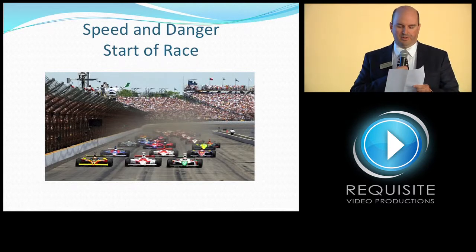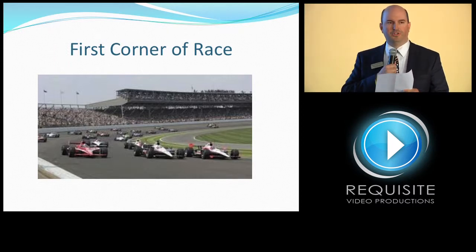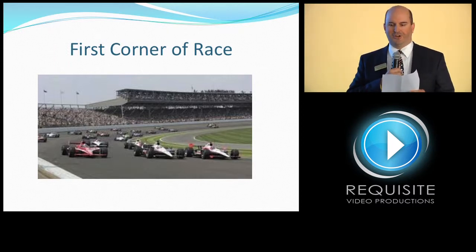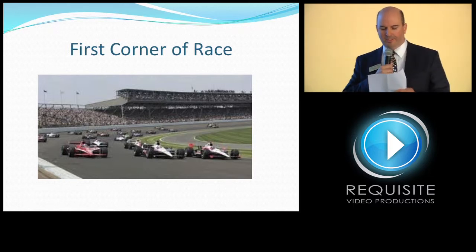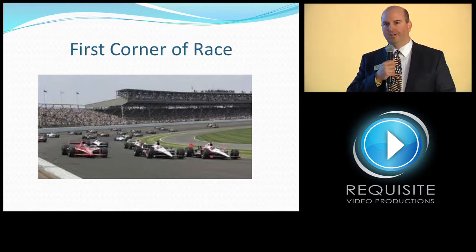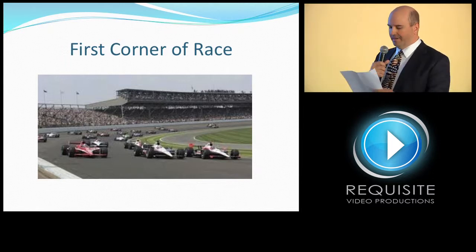And what is the most dangerous and exhilarating moment of this race? 33 men, women, and machines will jam into a 50-foot wide first turn in excess of 220 miles an hour. It is indeed, perhaps, the most dangerous 15 seconds of all of the sports. The raw speed of the cars is absolutely amazing too.